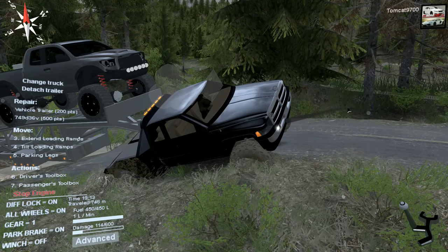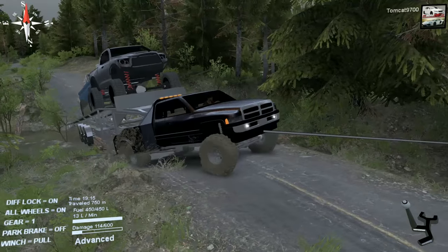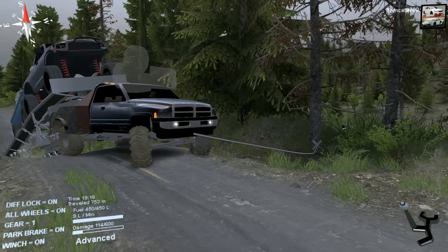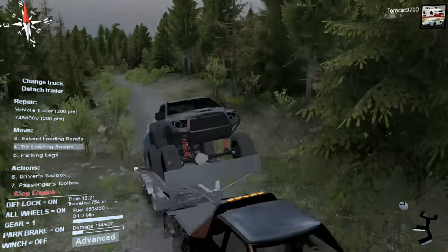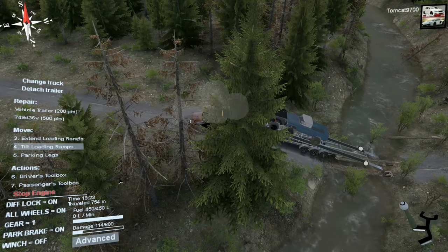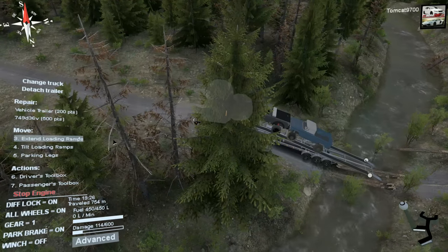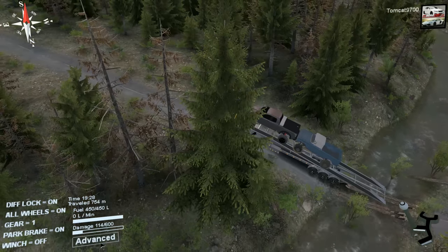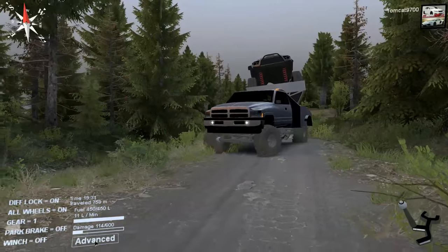Hold on. Combine that with a winch to that tree, and we may have figured out our... Yes! Yes! The loading ramps! Literally, the key was the loading ramps. Just gotta put the loading ramps back in. So they get back in. All right, and now we go, hopefully. Yes!